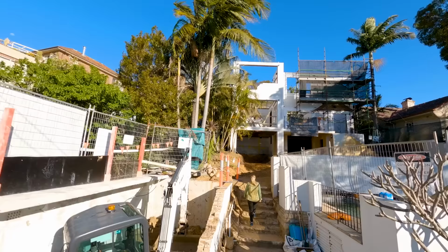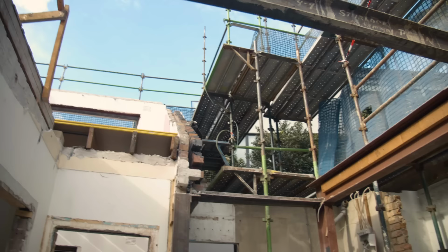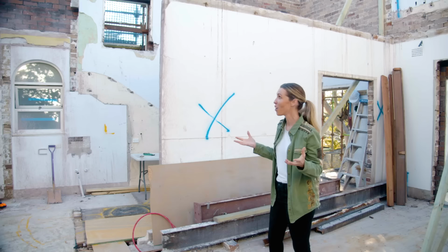So it's amazing coming onto the site when the demo's been done and it's literally just hanging in the wind with a few walls up, and that's all. No roof, there's rubble everywhere. The house has really been torn to pieces. If you're wondering, when you look at this house, why renovate when you've had to strip it back this far?